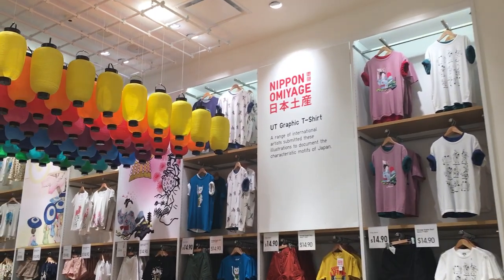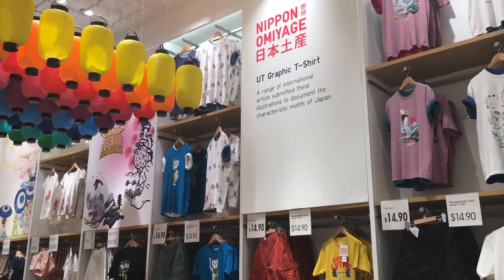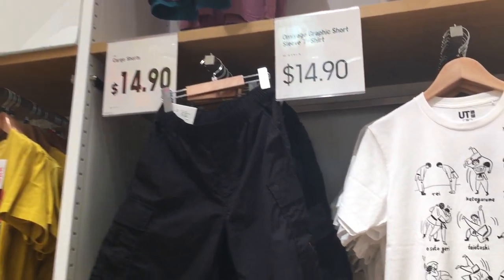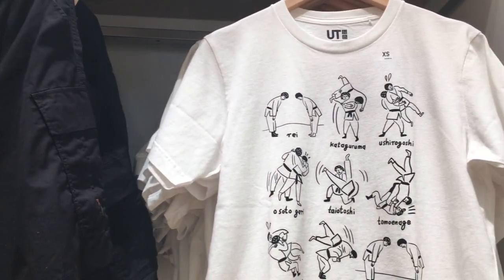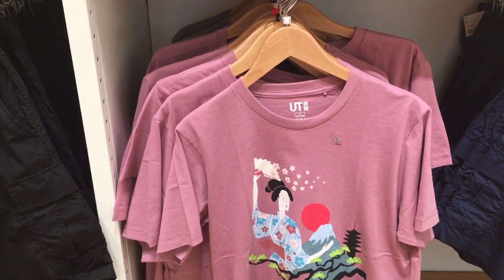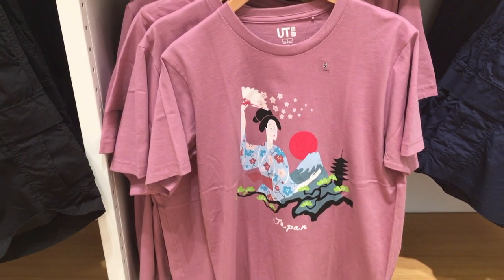So one section of the store downstairs that was not Disney but was worth mentioning was the Japanese omiyage section. Omiyage is a Japanese souvenir. So similar to the Epcot store, Mitsukoshi, Uniqlo offers really cute Japanese souvenirs.